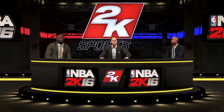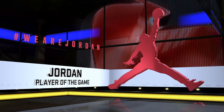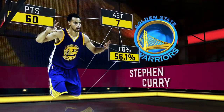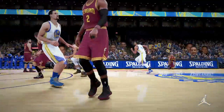Thank you, Kevin. And now we get a chance to present our Jordan Player of the Game, Stephen Curry. It was lights out shooting at its best from him in this game. 60-plus points is rarefied territory that few players ever see in the NBA. But we saw it here tonight. Truly jaw-dropping. He was literally unstoppable tonight, Ernie.